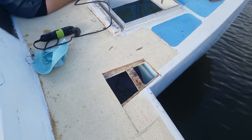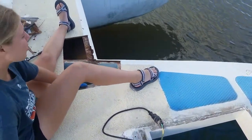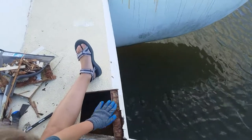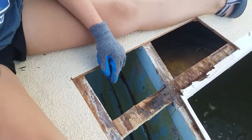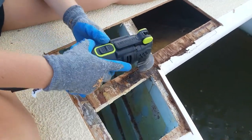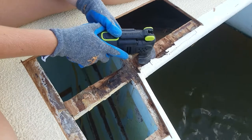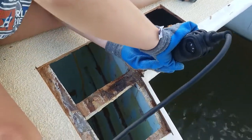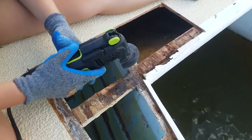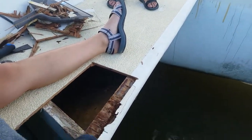Olivia. What am I doing? I'm making your hole a bigger hole. Yeah. And I'm taking all the rot out. Yeah, you might as well just take that right out of there, girl. I bet you, you see that crack right there? I bet you will be cutting that past that crack. Hey, can I try that? You let Jude try.